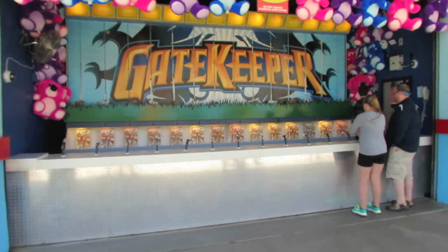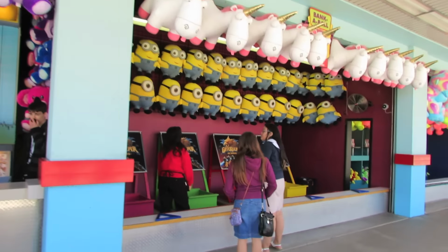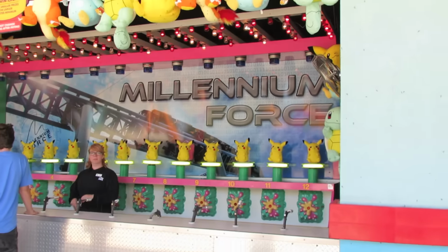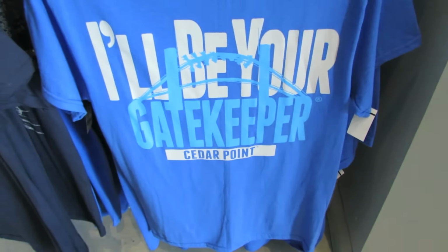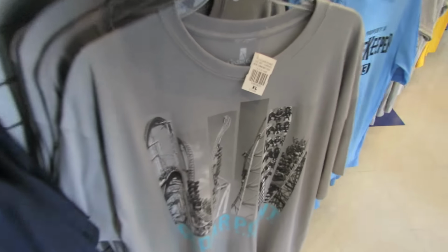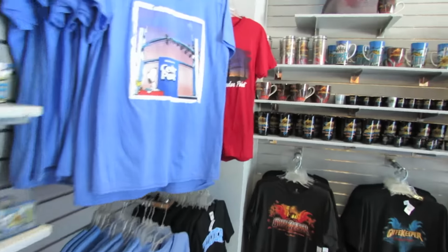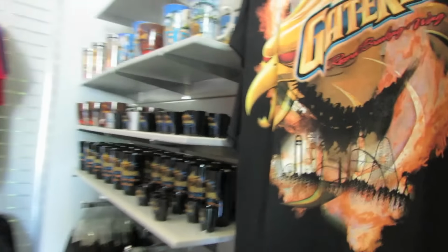I never really like games, but I think it's neat when they are themed to attractions. We've got Gatekeeper Race, and then Bank of Ball, which has Gatekeeper on it. And furthermore, you also have one themed for Millennium. That's cool. So in the Gatekeeper gift shop, they have this shirt: I'll be your gatekeeper. I don't get what it's trying to say, but it's kind of neat. Some other Gatekeeper stuff here. But this one's interesting because it's the first time ever Wicked Twister is on a t-shirt. So this is your Gatekeeper gift shop. Other than that, pretty much everything is the same as it was two years ago. It just hasn't sold out yet.